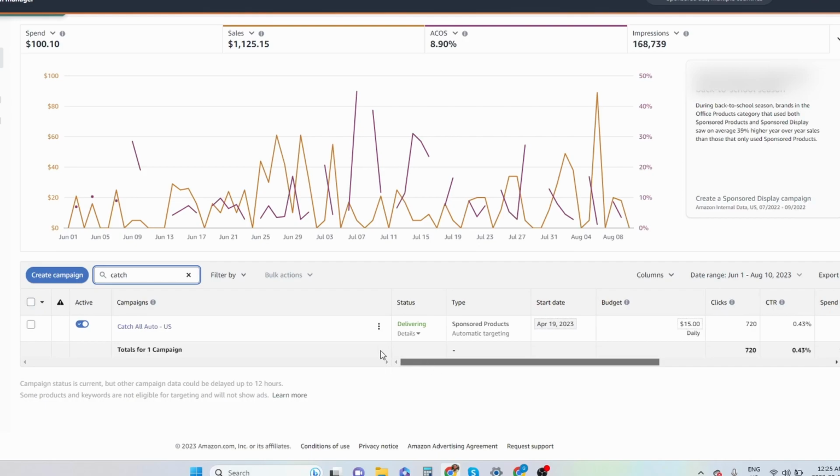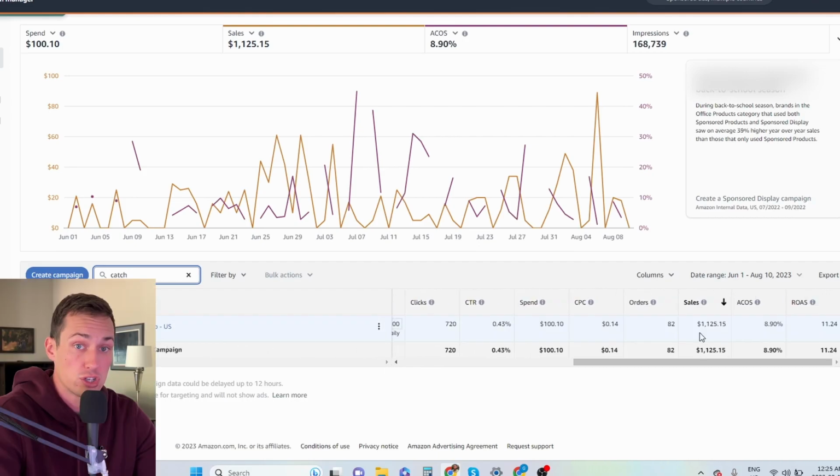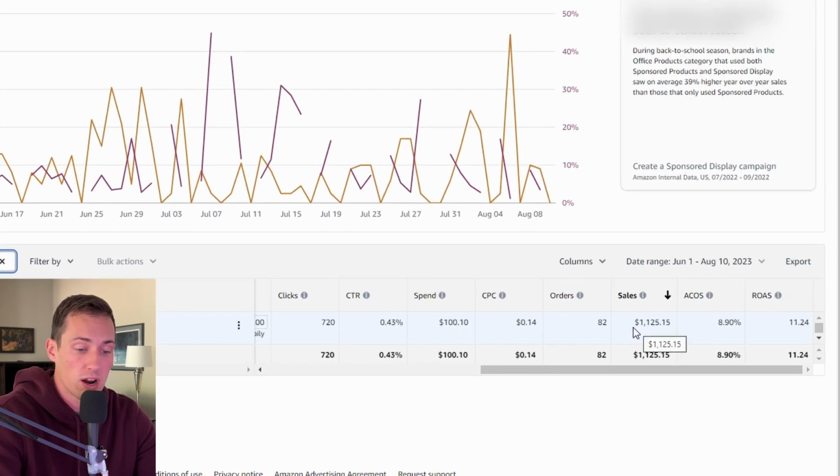And so the last strategy that we're going to talk about today is one that is extremely powerful. It's actually quite counterintuitive, and I've learned it from some other Amazon experts. You can see here that I call it a catch-all auto. That's what it's typically referred to as. In just over 2 months, it's generated over $1,100 in sales by only spending $100. And some people even have better results than myself with this.